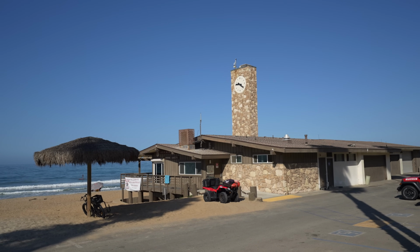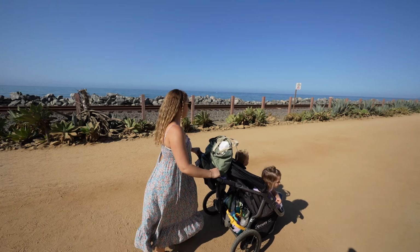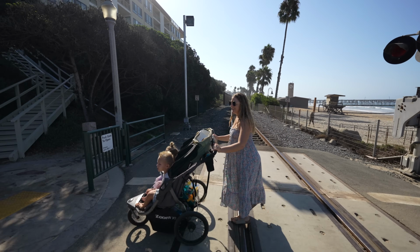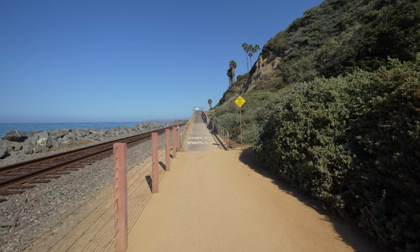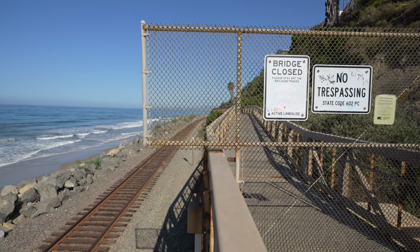This is a 2.5 mile trail that parallels the beach, and it's a great way to walk, bike, or even run between the different areas. What's cool about this trail is that you cross the train tracks a couple times. There's nice ways for you to see whether the train's coming so it doesn't surprise you, and you get different views. So now we're on this side of the train tracks and got these beautiful views right here. This is just a cool trail. Unfortunately, due to some landslides, you can't actually walk the entire trail right now, and the elevated bridge portion is closed.